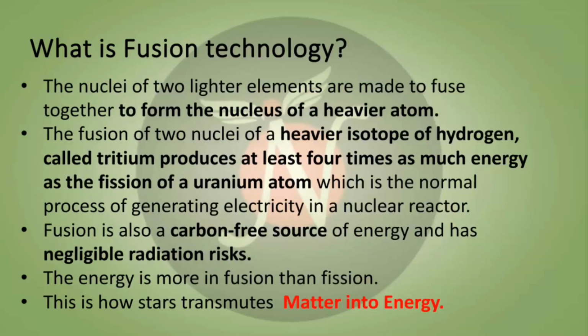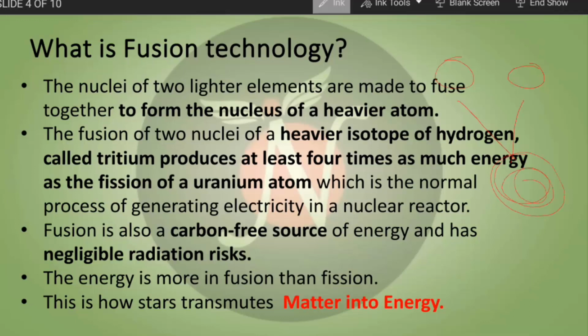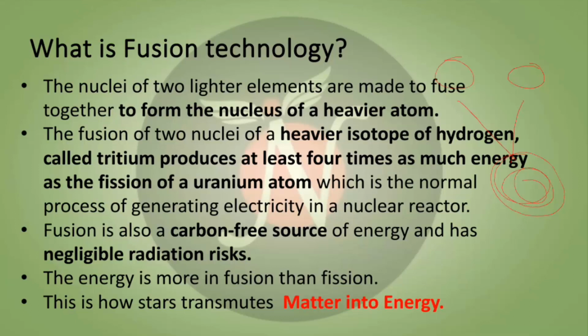We'll see what fusion technology is. Basically, two nuclei of lighter atoms are made to fuse together to form a nucleus of a heavier atom. The fusion of two nuclei of the heavier isotopes of hydrogen, deuterium and tritium, produces at least 4 times as much energy as the fission of a uranium atom, which is the normal process for generating electricity in a nuclear reactor. It is also a carbon-free source and has negligible radiation risk. The energy is more in fusion than in fission, and this is how stars transmute matter into energy in the universe.